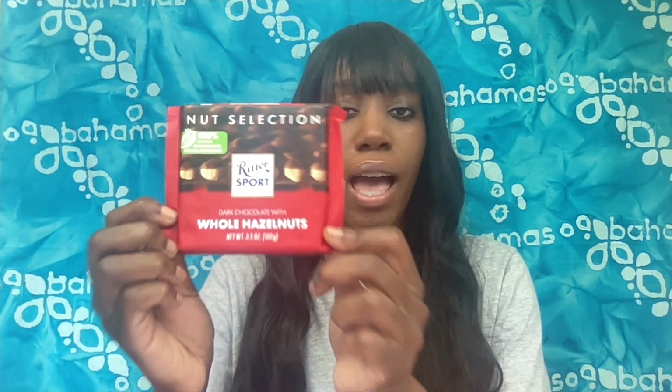Today I am reviewing the Ritter Sport Hazelnut Dark Chocolate. Now, this is basically a German chocolate, and I did a review on the hazelnut in milk chocolate, but today I'm doing this one right here, which is the dark chocolate. If you checked out that review of the same brand, Ritter Sport, in milk chocolate with hazelnut, you would know that I said in that video that I don't like dark chocolate and I also don't like white chocolate. But I just wanted to try out their dark chocolate today and see how it tastes.